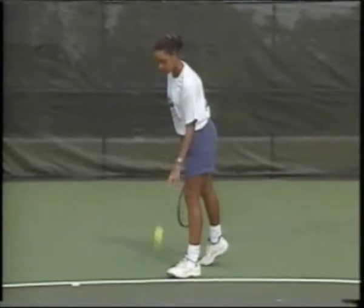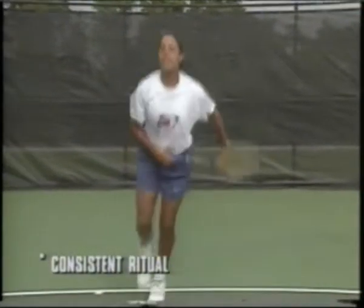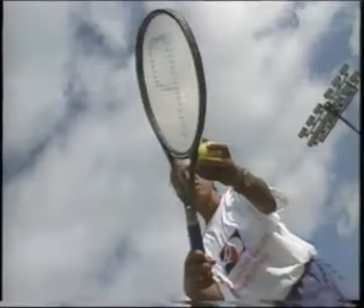There are 3 key points on the serve. Take your time and have a consistent ritual before you serve. Have a clear purpose for every serve, including placement and spin. And number 3, have a consistent toss.